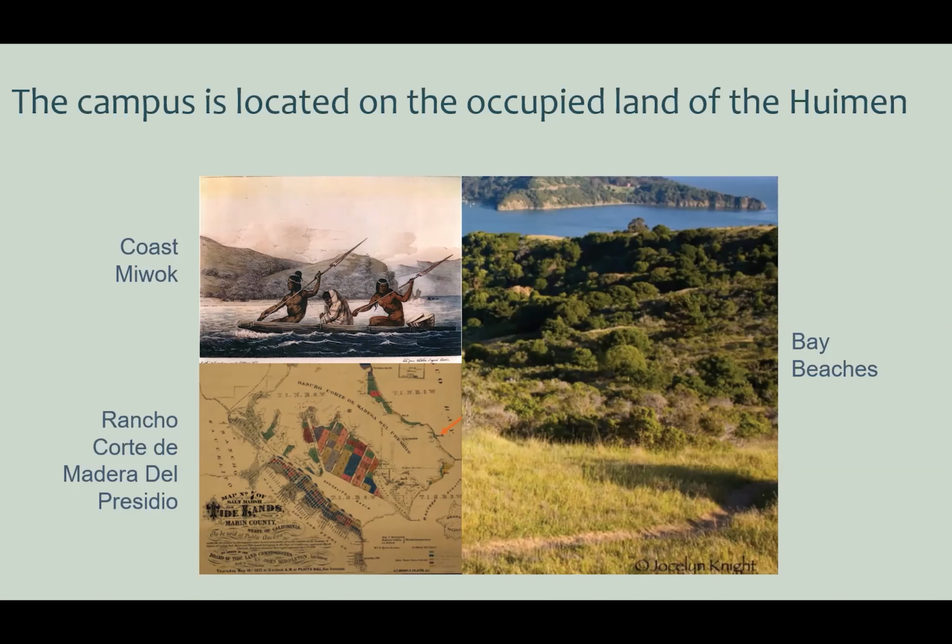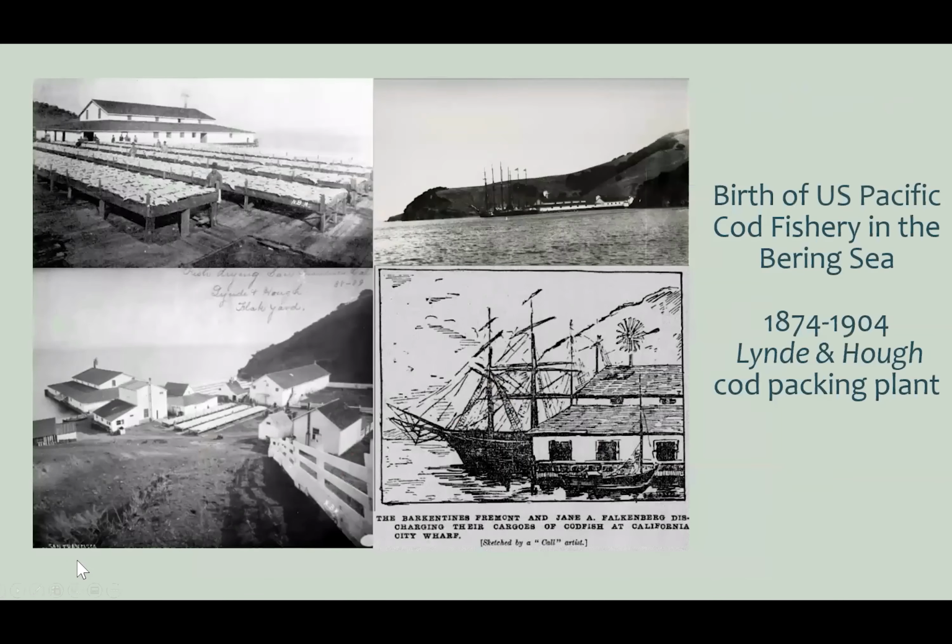I'm going to take you on just a brief history tour of the campus, because when I take you in real time, in present day, you're going to see artifacts of some of this history, and you're going to wonder what they're all about. So I'm going to give you just the briefest of introductions to the history of the campus itself.